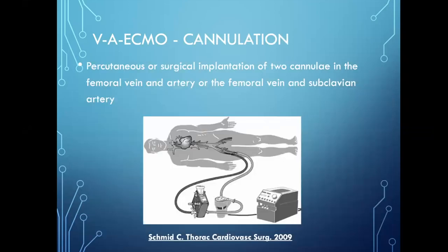So this is just a figure to show the cannulation. It might be performed percutaneously, but also surgically. You put the draining cannula in the femoral vein, and the returning cannula in the artery. So it might be performed on the same site, or commonly actually on two sides: on the right, you get the vein, and on the left, you get the artery.